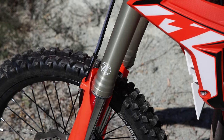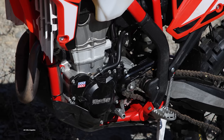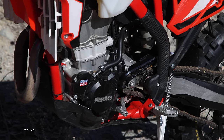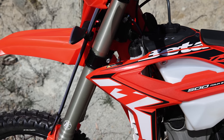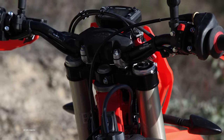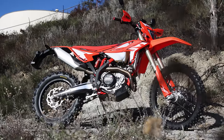As in the past, there are four dual sport bikes that look virtually identical. The 500 shares its chassis and most of its motor with a 430, a 390, and a 350. When you ask Beta officials why they don't thin down the herd, they say it's like trying to decide which of your children you love most.